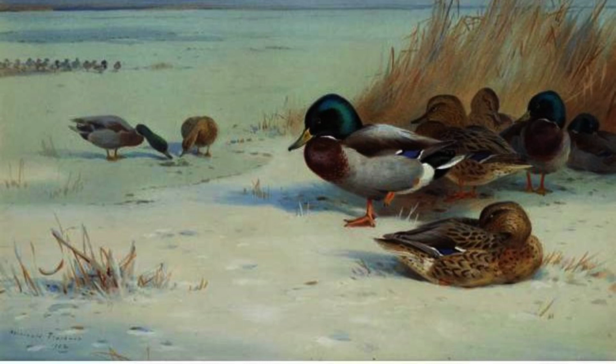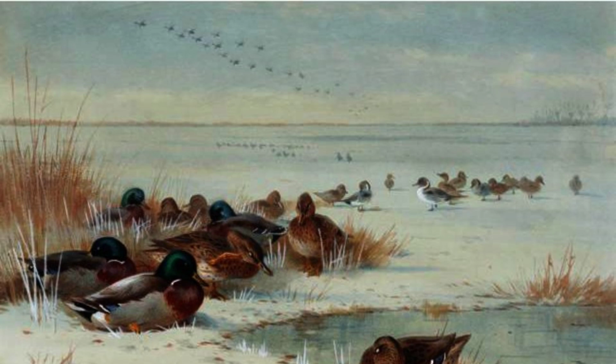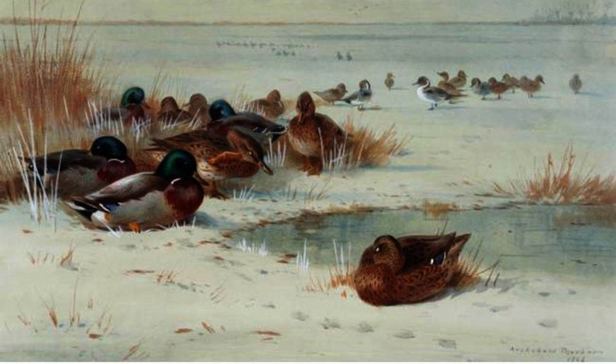Now, let's take a look at Lapwing and Golden Plover. This painting showcases the dynamic energy of two birds in flight, with the lapwing and golden plover soaring through the sky. The sense of movement and the vibrant colors make this artwork truly captivating.